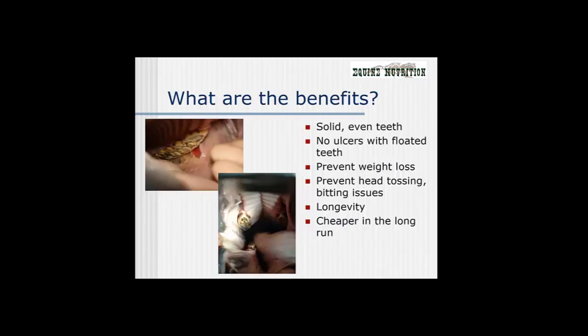The bottom picture shows the teeth of my 20-year-old gelding. He's had his teeth taken care of since he was a baby, and the vet says he's got the teeth of a 12-year-old. I'm pretty proud of that because they're all solid. There's nothing loose in there. He doesn't have a wave or a ramp or anything, and he's going to have really good teeth, which will prevent weight loss because he'll have good teeth to eat with. It will prevent head tossing and biting issues because his teeth are in good shape.